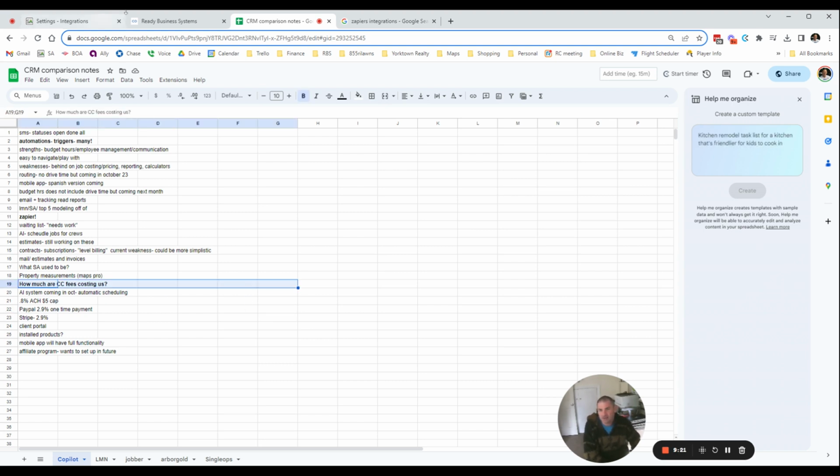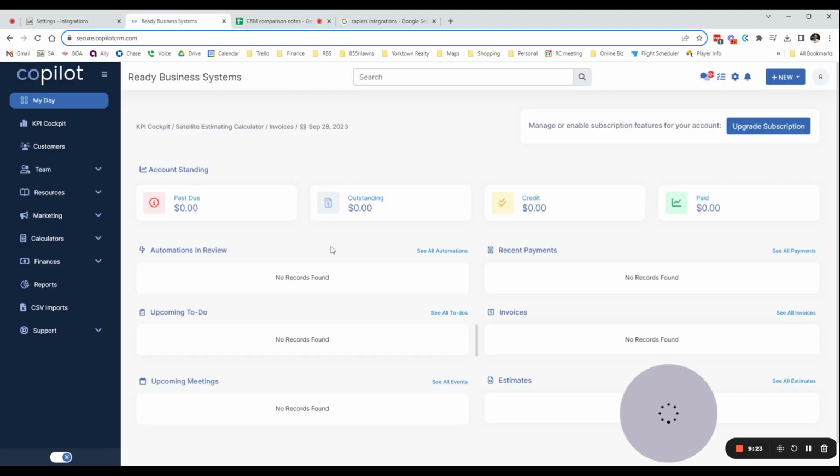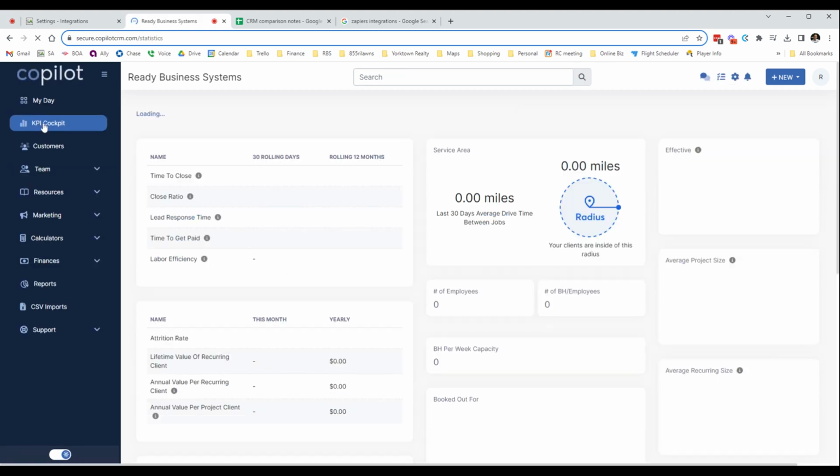So anyway, this is kind of just my notes from some different demos. We've been trying to get these CRM comparisons done for a while, but I am seriously considering the software. So I'm going to, like I said, bring you through my journey with this. So let's see here. We got my day we just went through. We got this KPI cockpit.